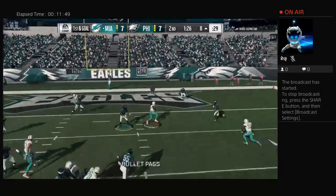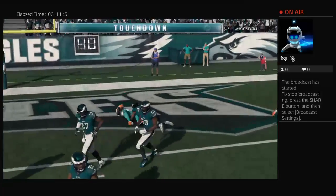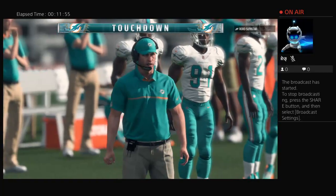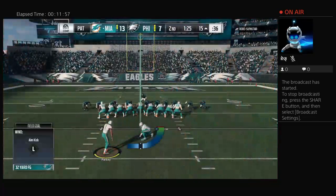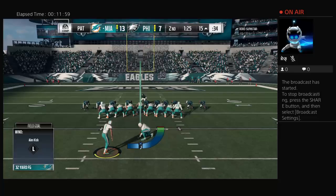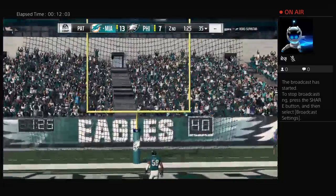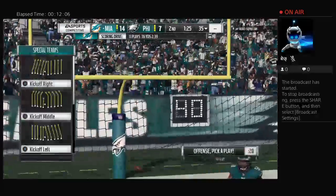Tannehill. The quick slant caught. And he'll take this into the end zone for a Dolphins touchdown. Marquise Gray from 8 yards out. And the Dolphins have taken the lead. And he's got it. It's now a 14-7 ball game.